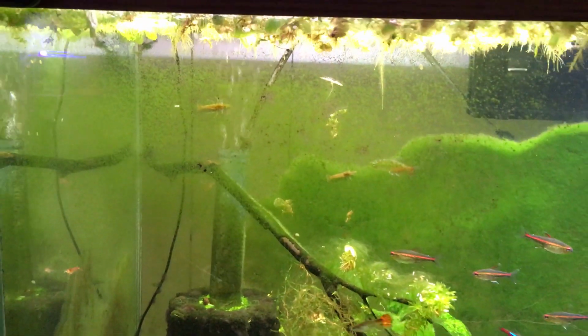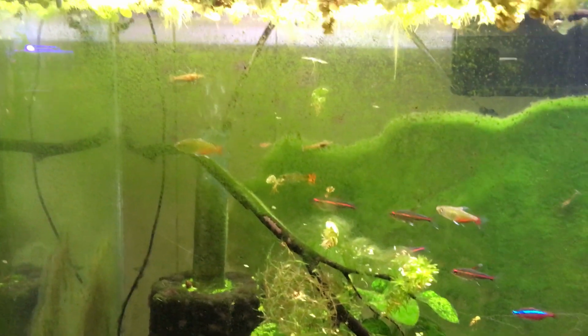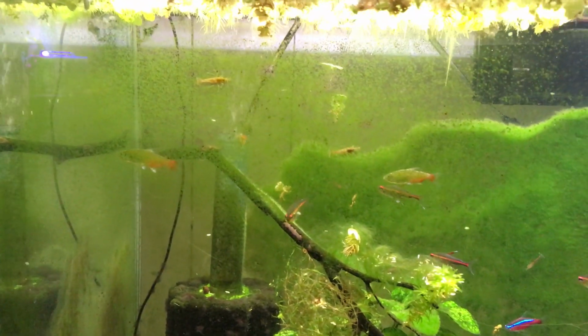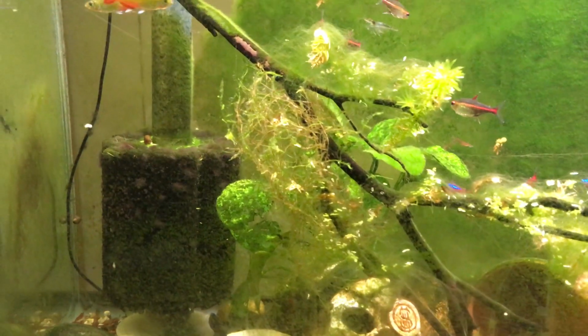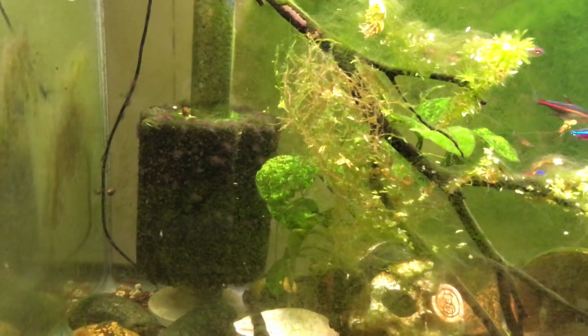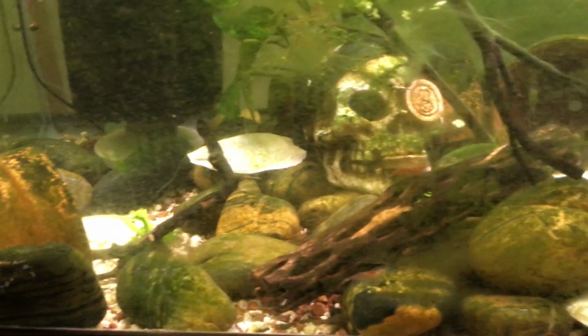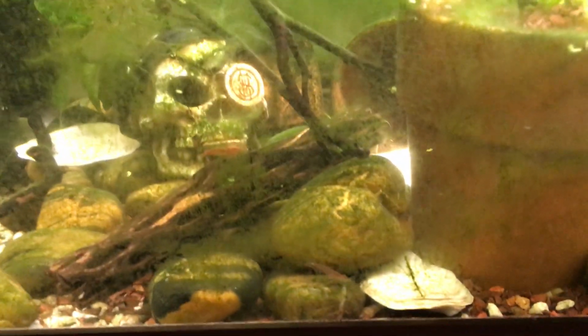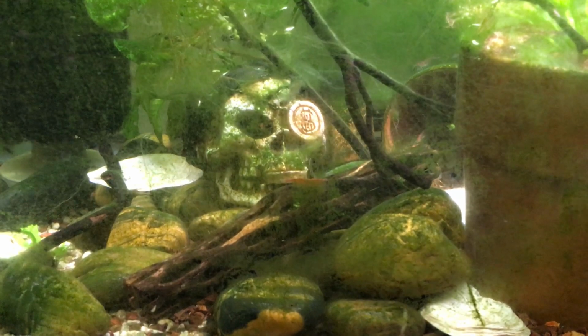If I can get through this green spot algae here, which I haven't touched. They're on the front of the tank. Here's some bad Java fern. I don't know what is going on with this tank. All I know is that these shrimp are absolutely loving it in here with these fish. Here's one on here.